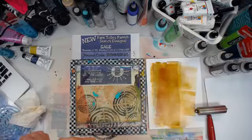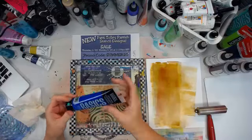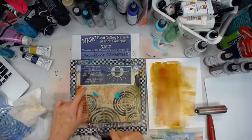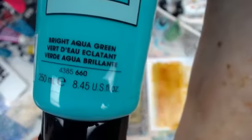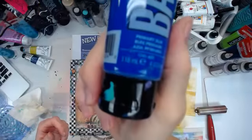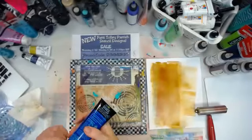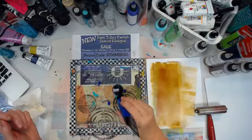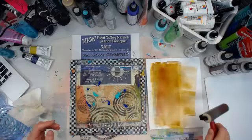Do you guys, the Marylanders, you remember Gail Ryan, right? The first year, she was doing jelly prints with that Liquitex Basic Brilliant Aqua Green, right? There you go, Brilliant Aqua Green. And she was mixing it with the Liquitex Basic Primary Blue. And they were very nice. So let's have a go with those two, shall we?